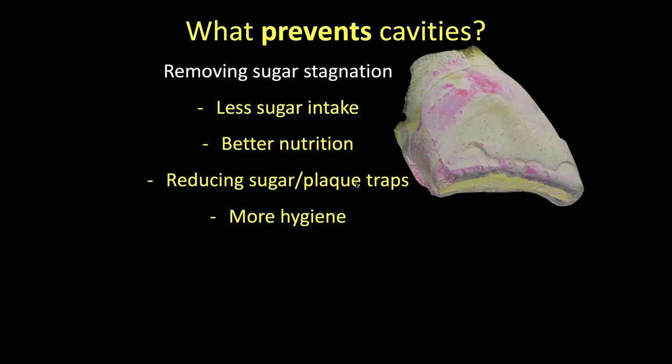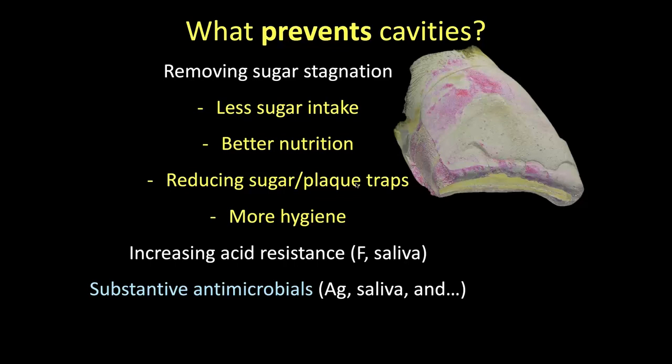Another thing we can do is increase acid resistance via fluoride or the saliva. That helps, obviously. Fluoride works. Yay! And substantive antimicrobials. I would put these last two together underneath sugar. So to me, there's the big S word, and then there's F for fluoride and substantive antimicrobials.